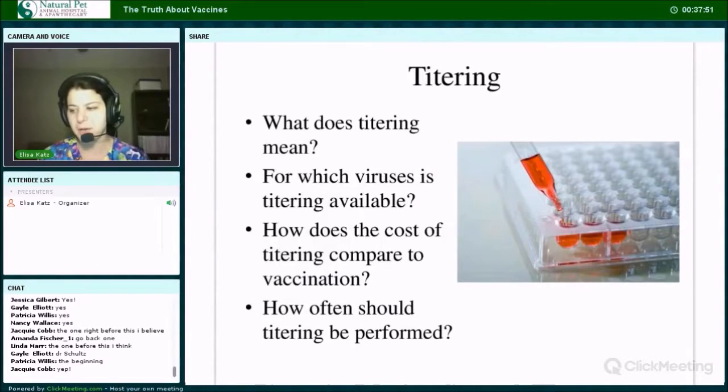Talk a little bit more about titering. We did talk about what a titer is, but titering is measuring the level of antibodies in the bloodstream against a specific bacteria or virus. Titering is available for canine distemper, canine parvovirus, and canine adenovirus, also known as the hepatitis virus. It's also available for feline distemper, feline calicivirus, and feline herpes virus. Titering does cost a bit more than vaccination, but considering all the potential adverse health consequences stemming from over-vaccination, titering is a much better choice.